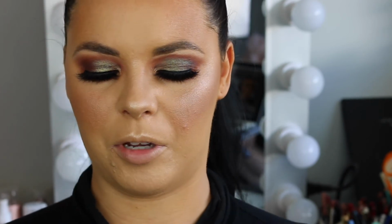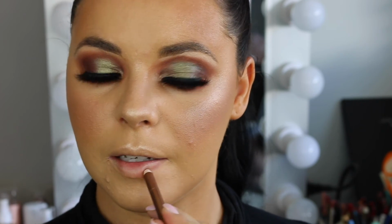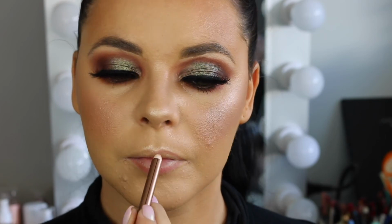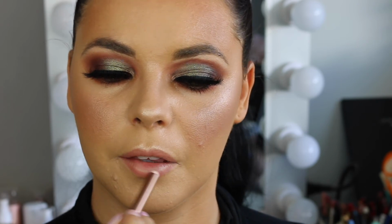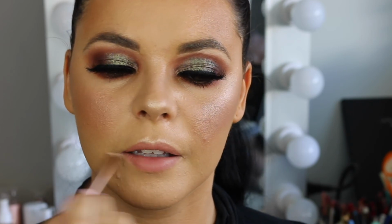So moving on to lips, I'm going to line my lips first with the Charlotte Tilbury lip liner in the shade Pillow Talk. This is one of my favorite nude lip liners to use. And I'm also going to fill in my whole lips with this as well. Gives a beautiful soft nude matte pink look.